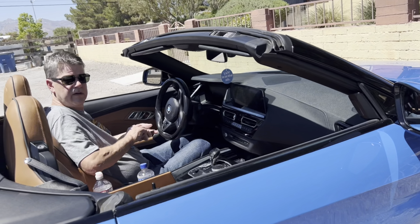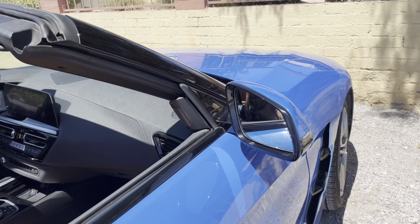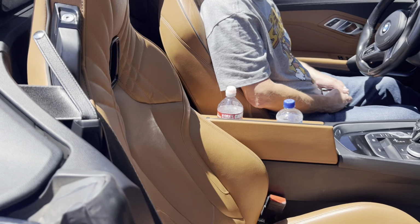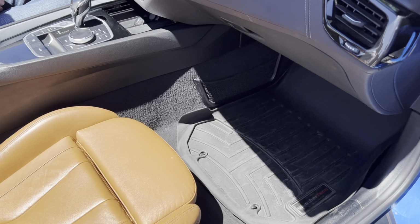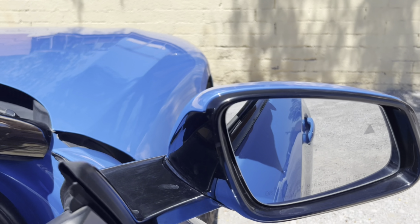Are we driving with the top up or down? I'll be putting it up, but go ahead and hop on in, lady. Show you the inside of the car. It's got brown leather. Very nice seats. Very nice. And it sounds really good, you guys.